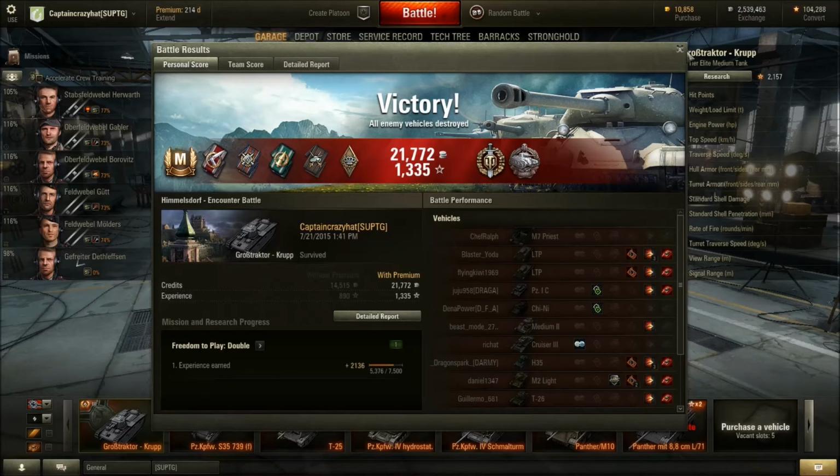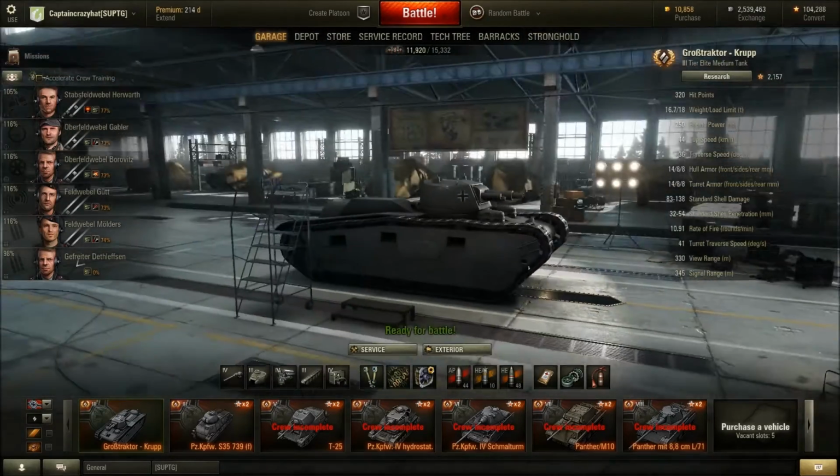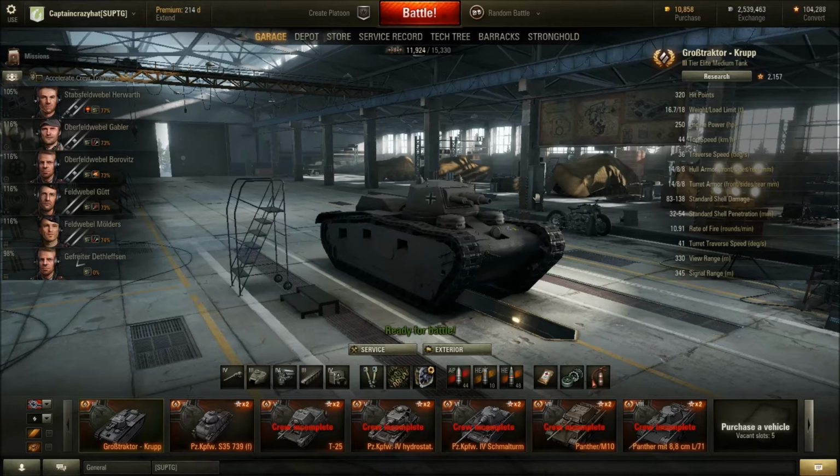So, overall, like I said, that was my best game I've ever had in the Großtraktor. And, you know, you can decide for yourself if it ever comes up again. I would say, if you're someone who likes steel clubbing, and you can deal with having a glass cannon, you might think about picking it up. Maybe if it was like $5 at most. I mean, $10 is kind of stretching it, but I think the price on this was something like $25 or $30 when it was released.